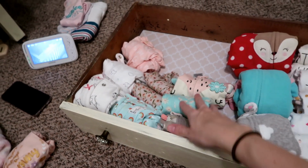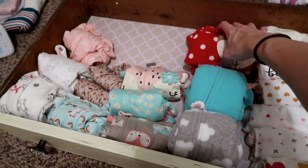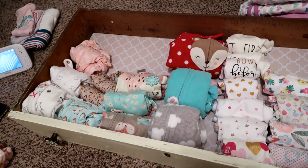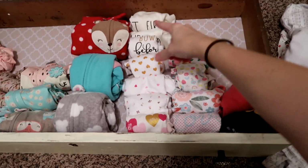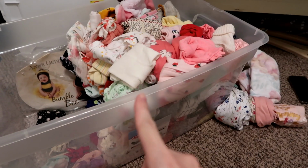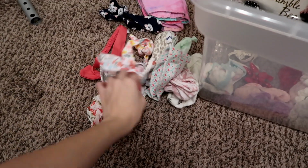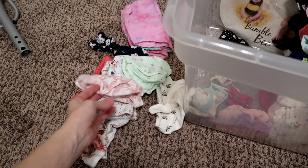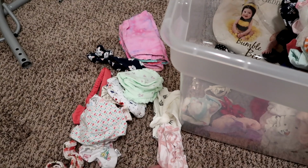These few are 0 to 3 month, and then these are 0 to 3 month fleece ones that honestly she may not even fit into anymore by the time it gets cold again. These are all 0 to 3 month onesies. I have a lot more in here, and I know I have newborn onesies in here somewhere. I think they're just on the bottom. I got some matching hats out. I never used any of these little hats that come with outfits, hardly ever.